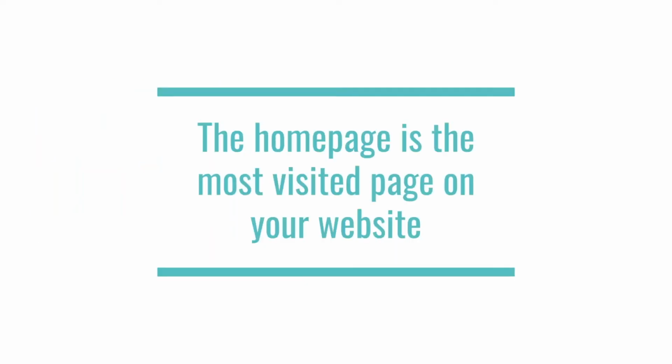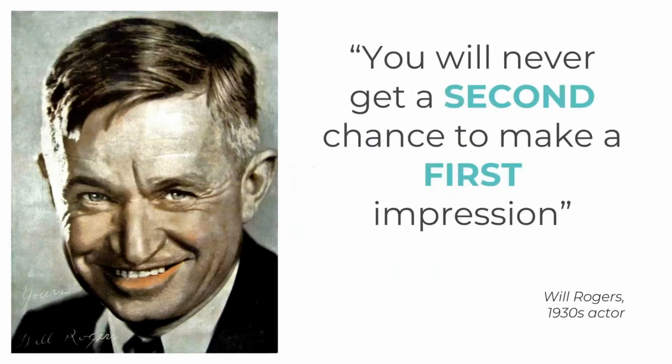Obviously, the most important page on your website is the home page, because it's the most visited page on your website. It's the first impression that most people will get. And most of the time, you get only one chance to impress your website visitor. If they don't like your homepage or are not able to find what they need right away, they will never come back. If your website is not performing for you, it's making you lose business.